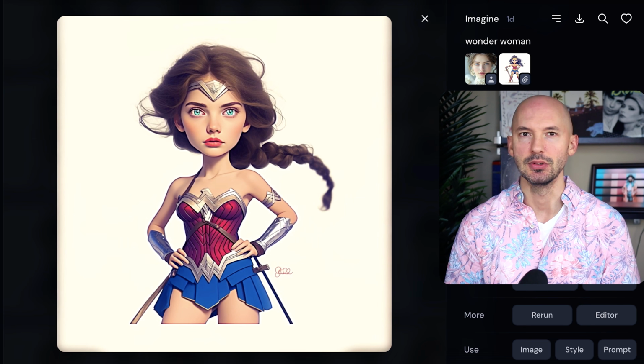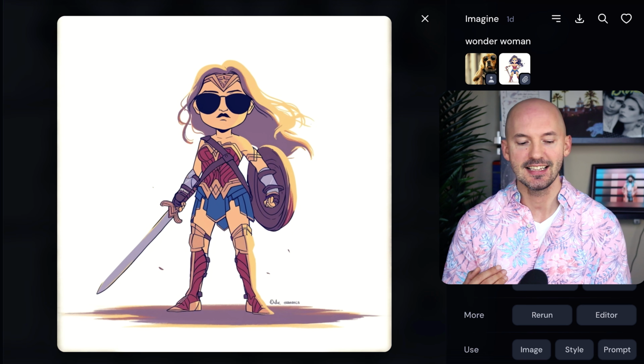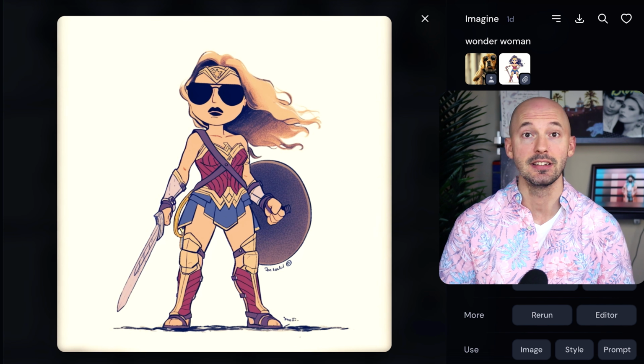Oh, that's so cool. I even tried it with this picture of a dog, and Midjourney didn't quite recognize it, but it got the sunglasses correct. I don't know. This is a lot of fun to me, at least.